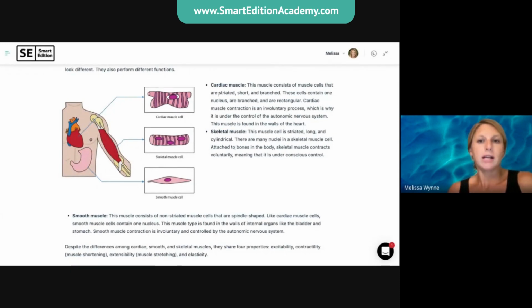We have the cardiac muscle. The cardiac muscle cell, you're only going to find that in the heart. This muscle is striated, short, and branched. And it has one nucleus. A way to think of this, to remember it, is to think of how a heart looks. You see this heart over here? It's got the superior vena cava and the inferior vena cava coming into the heart, and then you have the aorta, the ascending and the descending, coming out of the heart. So it looks like it has branches, right? So the cardiac muscle is branched. A good way to remember that.